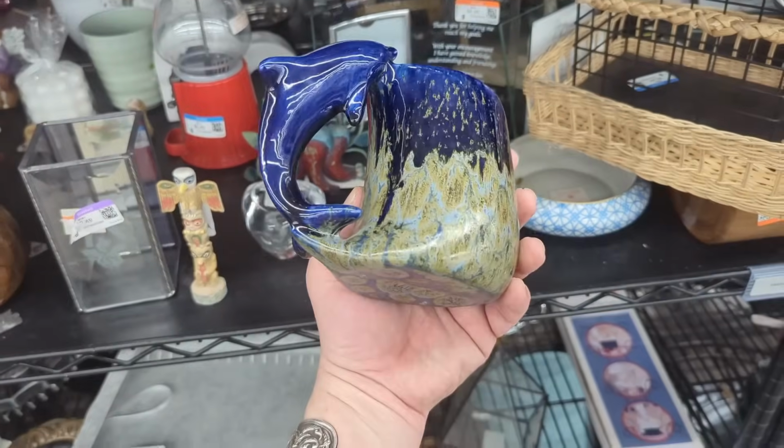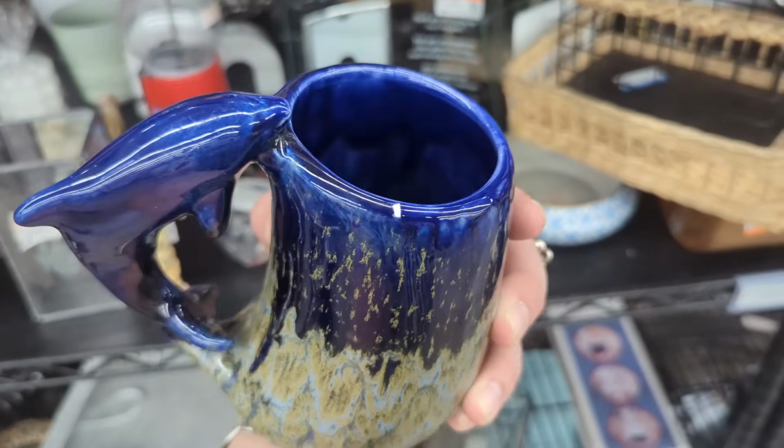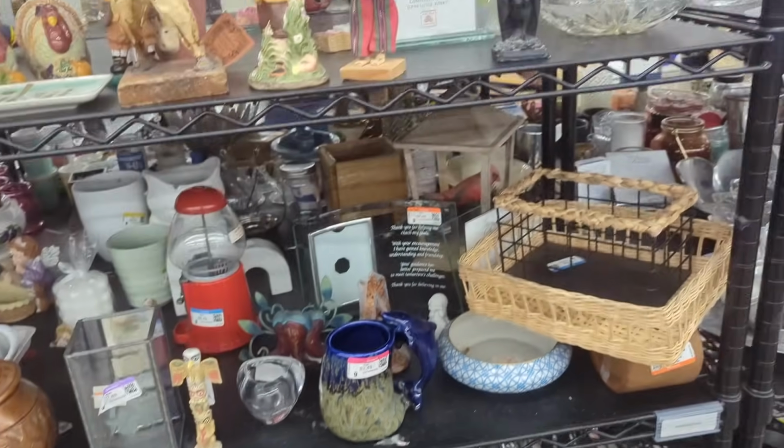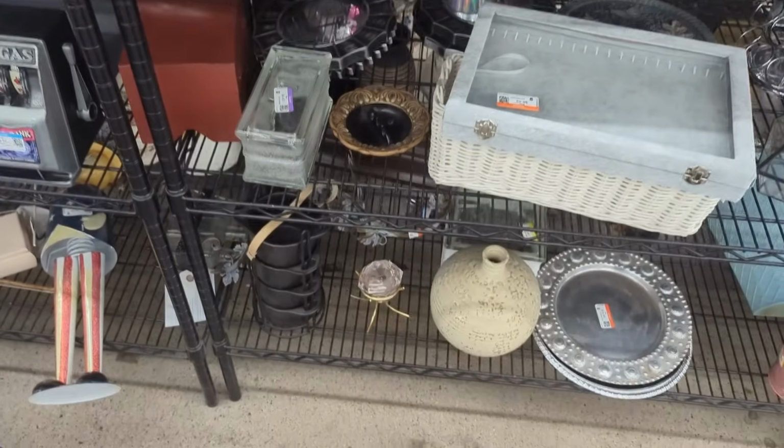Oh, he was here a couple weeks ago, remember? He's very pretty, but he has a little chippy on him, $3.49. Poor little guy, he's still hanging out. No one's grabbed him up yet. That chip's right on the rim, so it's kind of tough.